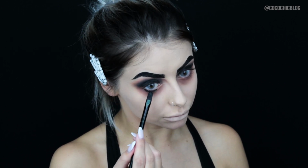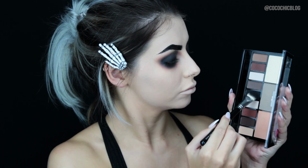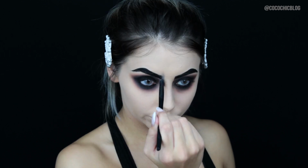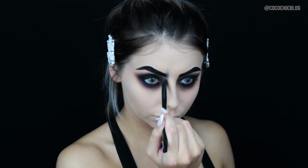So I'm also just going to smoke that on my lower lash line and then tight line using a black eyeliner. Then I'm going to take a black eyeshadow and pack that all over the top and kind of smoke it out a little bit more. And I decided to add a little bit of shading to my brows as well, just to make them look a little bit more mean.